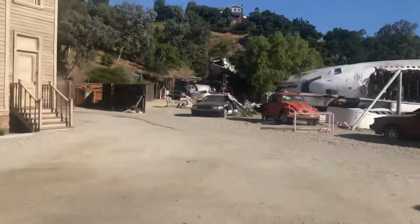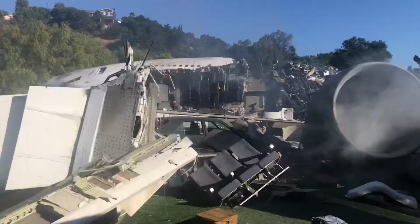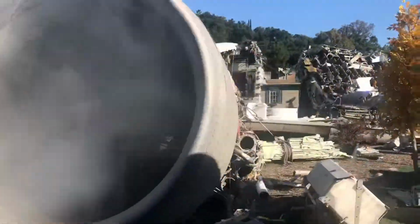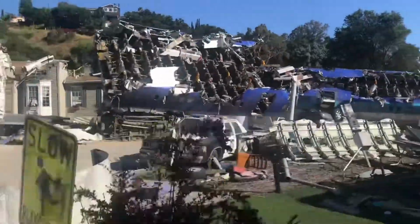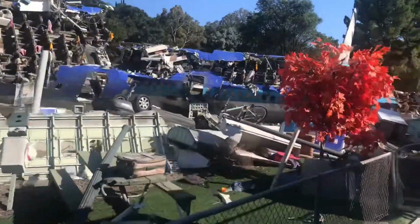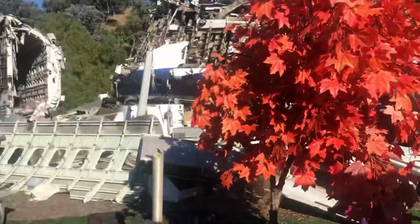All right, we are now entering into one of the sets used in Steven Spielberg's War of the Worlds. Friends, I showed you a bunch of stuff today on the tour that was fake, right? Made out of foam rubber, plywood, and fiberglass. Not this. This is a real Boeing 747 that was purchased and then broken apart for the production.